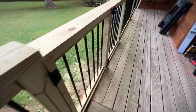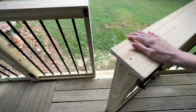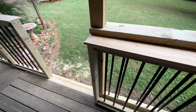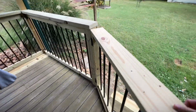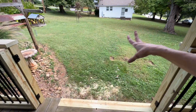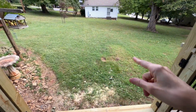Check out the little gate system my husband built. It's pretty cool. Look at that. And it opens all the way flat. That's why we made it a little bit lower than the other railing, so we could move it out of the way. If we want to come out here and do whatever, we used to have a badminton net up, volleyball net. It was kind of fun.